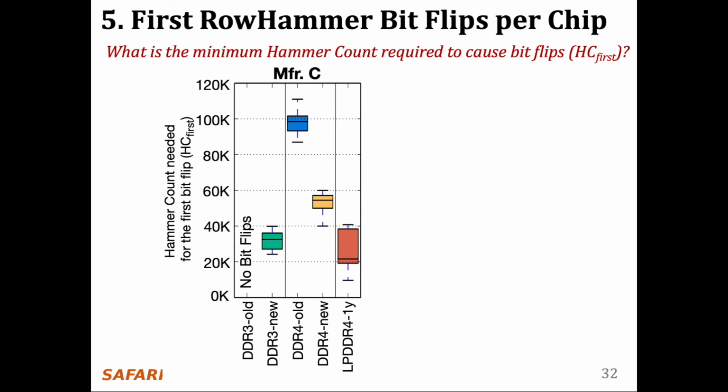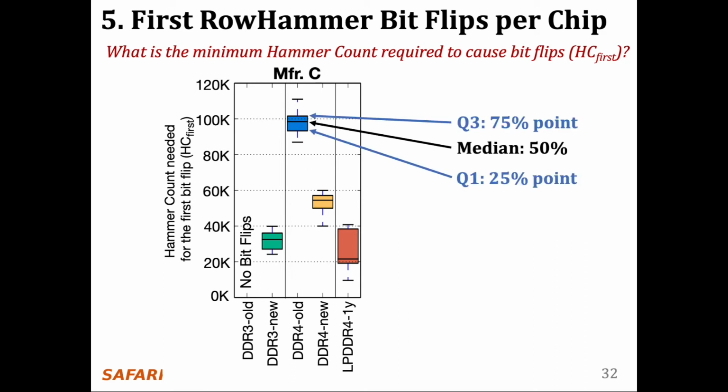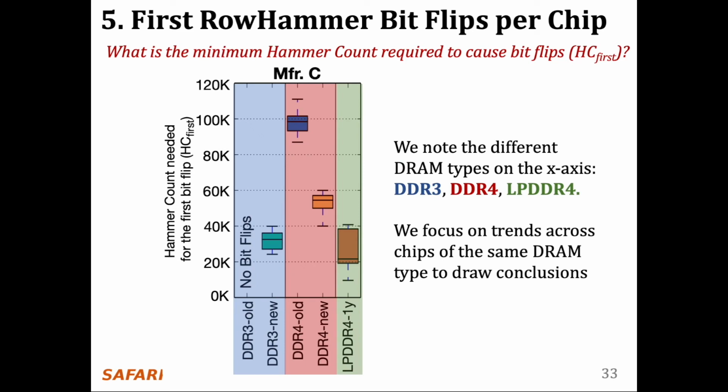We plot these distributions as box and whisker plots, where the center line indicates the median, the box edges represent the Q1 and Q3 points, the whiskers extend 1.5 times the difference between Q3 and Q1, and any points outside of the whiskers are outliers and are shown with plus signs. We note the different DRAM types on the x-axis, DDR3, DDR4, and LPDDR4, and subdivide the plots with vertical lines. We focus on trends across chips of the same DRAM type, but different technology node generations to draw conclusions.